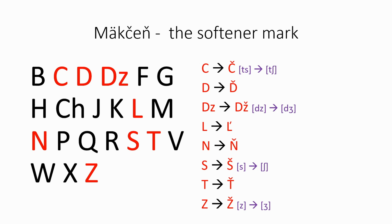ž. So, palatalization. Those that are unmarked, that is, j, l, n, t, those are those that are simply palatalized when pronouncing them. Palatalization simply means you move your tongue a little bit more to the palate. That is, the y metaphor comes from there because y is a palatal sound and thus very easy for many foreigners to replicate. If you already speak Russian or another Slavic language, you might already be familiar with these sounds. They are the same in Slovak as they are, for example, in Russian.